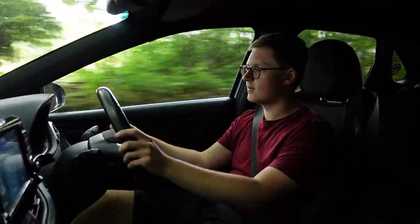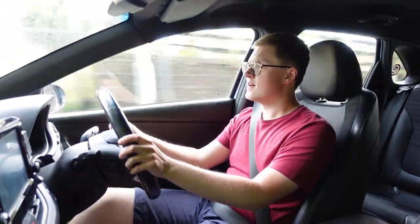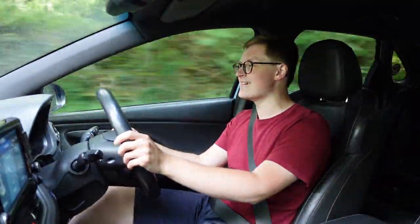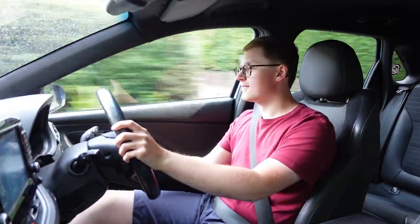Oh, little pop. And over a crest, it just kind of rides it so nicely. It comes straight back down onto the surface. There's no kind of float in it whatsoever. It just is there, solidly sprung. And on a road like this, it's all the better for it.